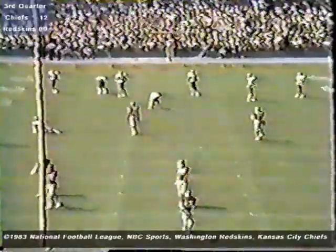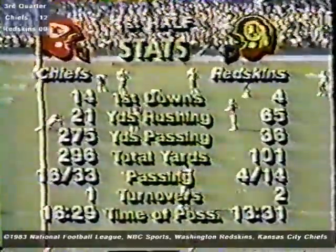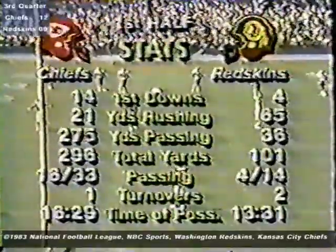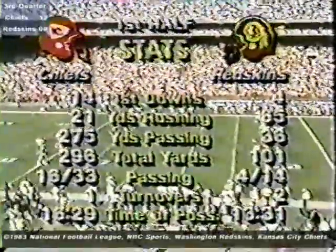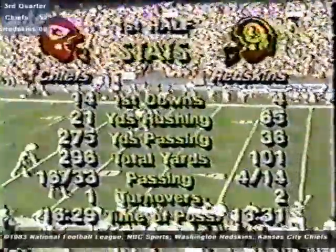Now let's take a look at the official statistics of the first half. Time of possession to Kansas City, yards passing to Kansas City, yards rushing to the Redskins. Kansas City on 21 yards rushing. Look at that. 275 yards passing. Total offense, total yardage, way on the Chiefs' side of the ledger. Yards passing, 275 to 36. Boy, that says it all.